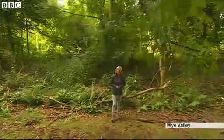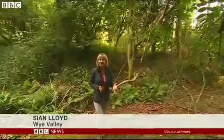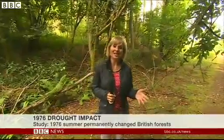I'm in Lady Park Wood, which spans Monmouthshire and Gloucestershire. It's a national nature reserve and also a very, very interesting site for scientists because it's been unmanaged since the end of the Second World War, which makes it a very valuable tool for them.